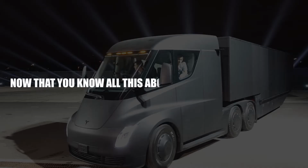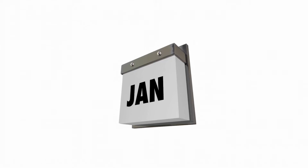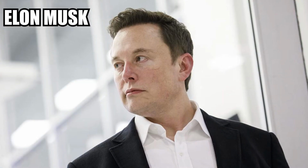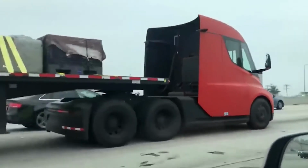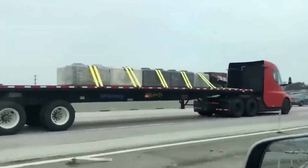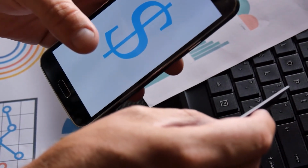Now that you know all this about the new Tesla semi-truck, how soon can you get your hands on one? Sorry to break it to you, but an exact date for the rollout of the truck is unknown yet. In a company email sent to employees last year, Elon Musk told them that it was time to bring the electric semi-truck to volume production. This would have been a sure sign that the trucks would roll out last year, but so far, we have nothing. A lot of companies have already pre-ordered the semi-truck, and more companies are joining the waitlist every day.